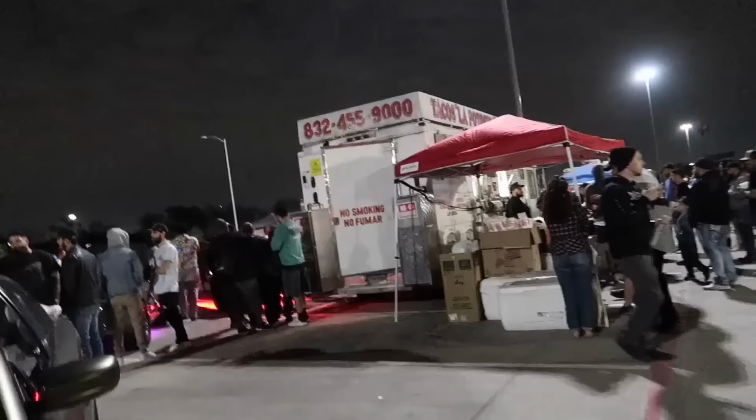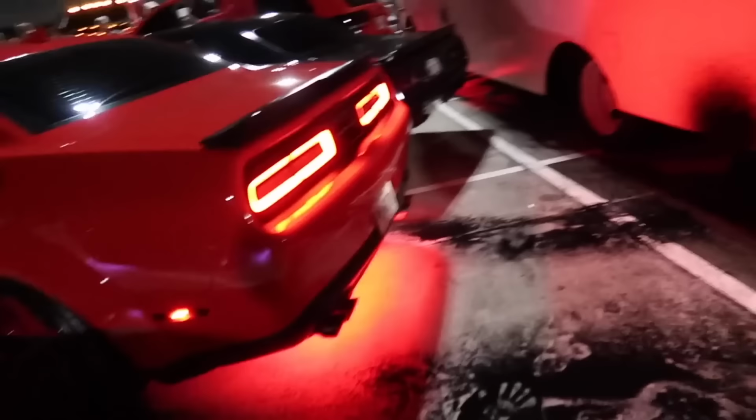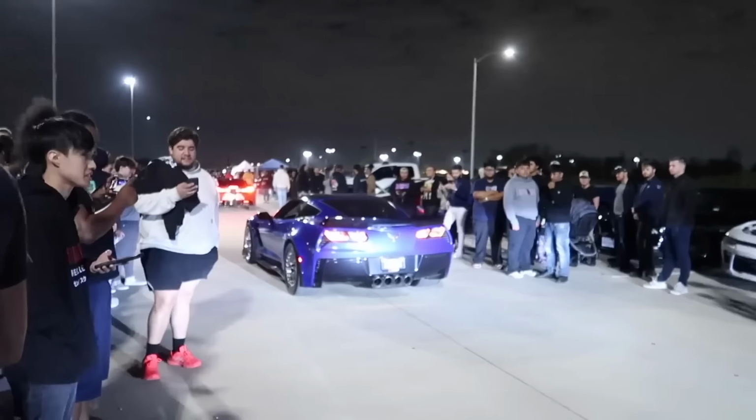So the person, or the car, that did the burnout was this red Hellcat. As you can see. Oh my god. Oh! I thought it was the Camaro on the trailer, but it's definitely him. That sounds good.